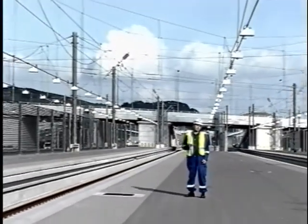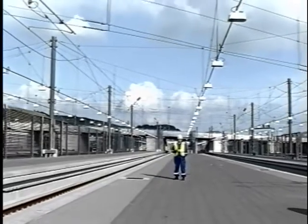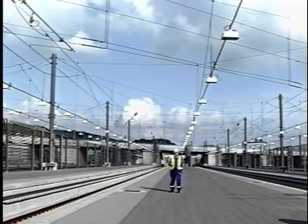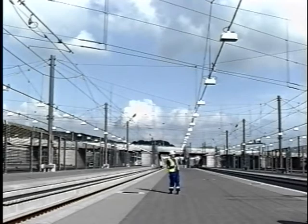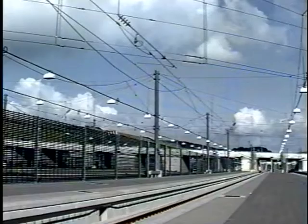Firstly, there's plenty of clearance at this stage for fire appliances, and secondly, there may be concern that the cables going across these platforms are live from the 25,000 volts that feeds the overhead catenary system. That isn't the case. As you can see here, there's insulators on both sides of me to ensure that this platform section always remains isolated from 25,000 volts.